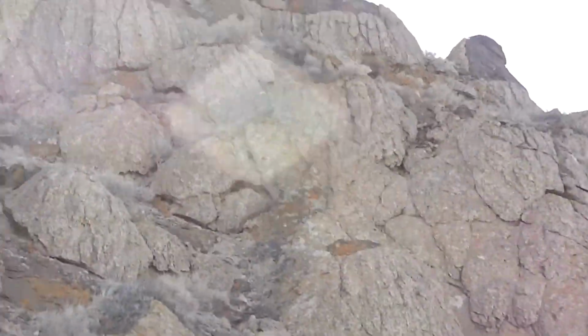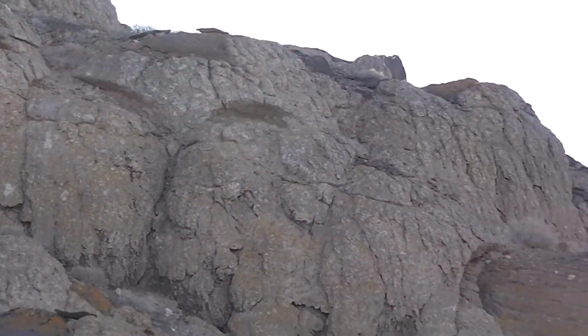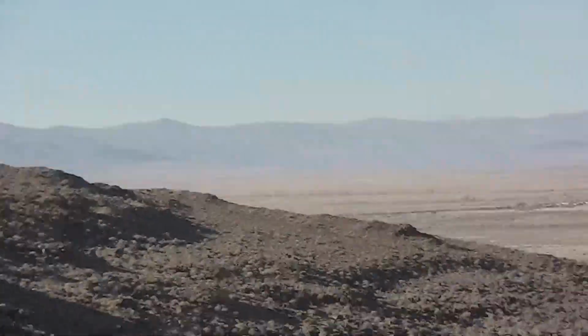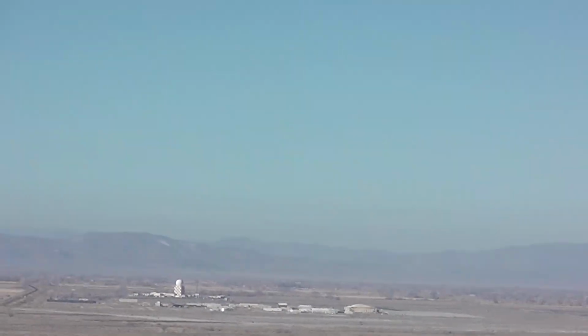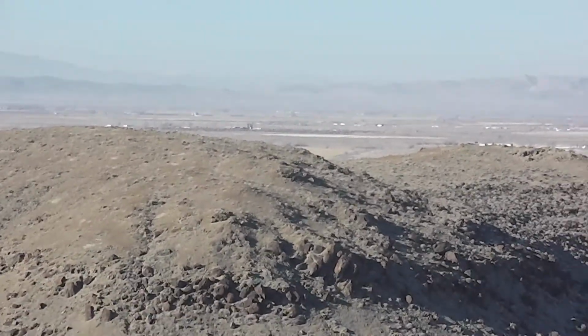And another perspective after hiking about another 200 yards down the path. Sorry about the sun. I wanted to get this rough ridge crest here, and then that mountaintop, and then pan down into this little valley here, which of course leads us back to the base. Pretty good perspective of the base from here, I think. And to give you an idea where we're at, that's Grimes Point right there.